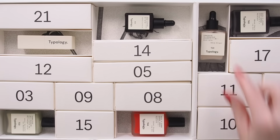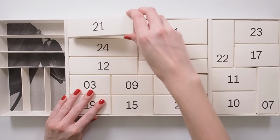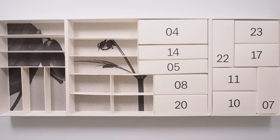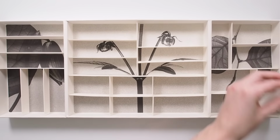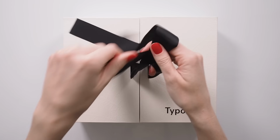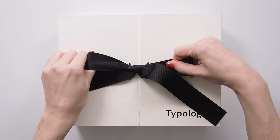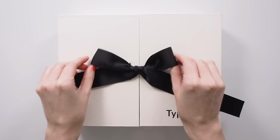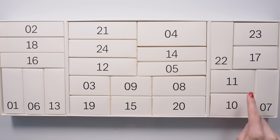You're all invited. 15 of the products inside are full size and the calendar's total contents are valued at over $600 US, but the price is $279.90. This video goes live just after the calendar launches on Typology's website, which ships internationally from the global site. We love to see it, but these calendars do have a history of selling out quickly, so if you're interested, you might need to watch this on 1.5 speed and head on over there. Let's take a look at what you'll find inside and spotlight some of my favorites.